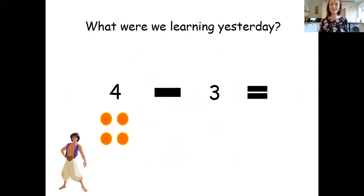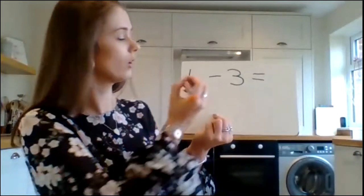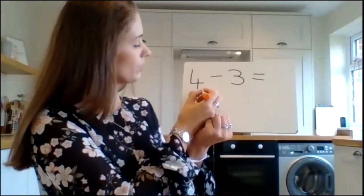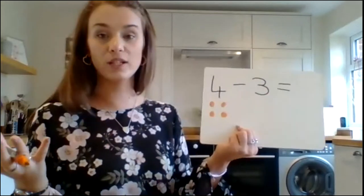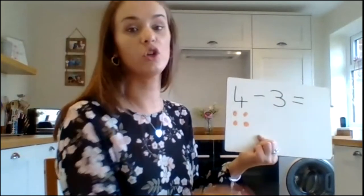So we're going to do 4 take away 3, and that's going to be our one we're going to work through together. Just have a practice. So I'm going to do it on my whiteboard just like it is on the screen there. A number 4, my takeaway symbol, a number 3, and my equals, and you're going to help me with the next bit. So just like there was on the screen, I'm going to do 4 dots underneath my number 4. 1, 2, 3, 4, and then if I was going to work it out this way, I would need to cross some of them out.